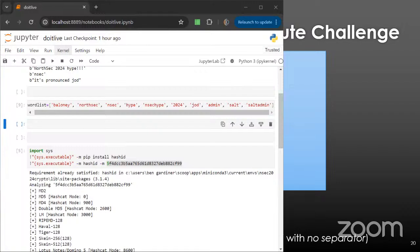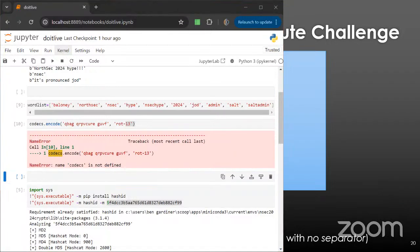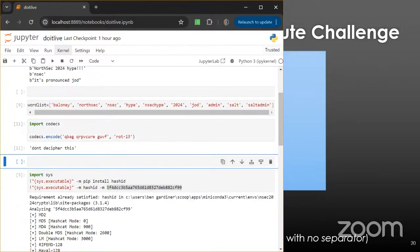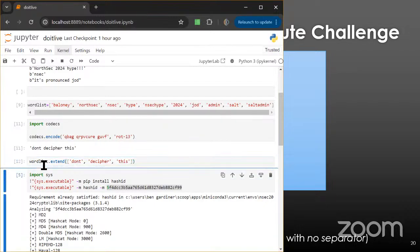What else did we get? Did anybody get the Caesar cipher in the classic crypto slide? Okay, so in that Caesar cipher, it was rot 13, and, oh, I need to import my codecs. It was rot 13. It said, don't decipher this. So that means we should also extend our word list with don't decipher and this. And yeah, now we have a pretty decent word list.